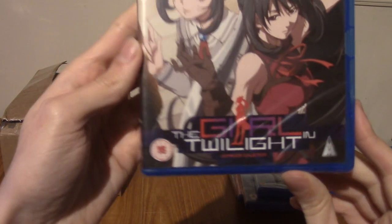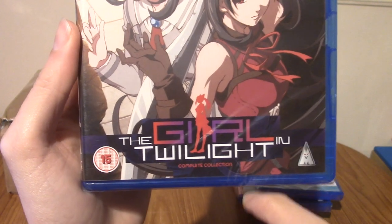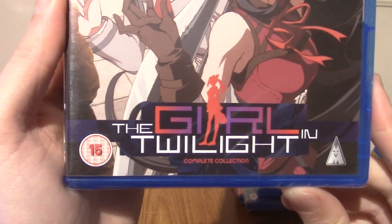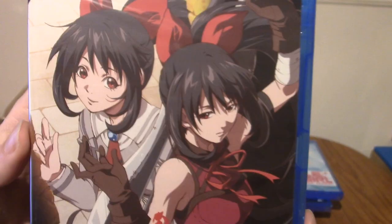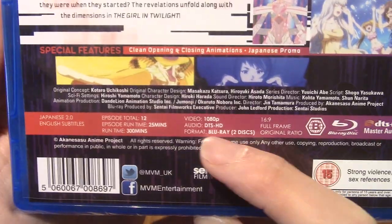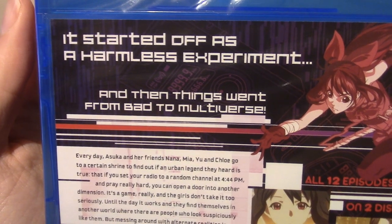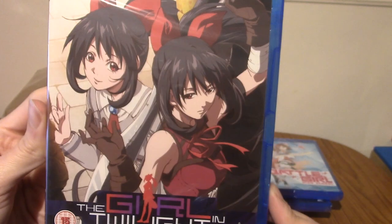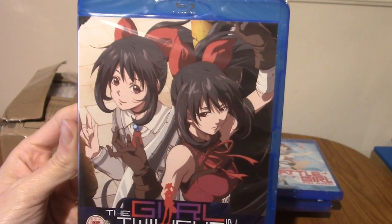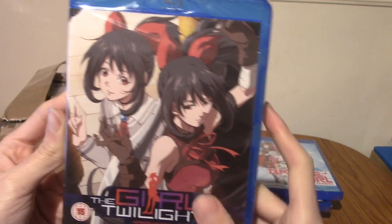And our final one is The Girl in Twilight. Sorry, that was very difficult to read. Sorry, The Girl in Twilight. Very nice. Right, can't say I've heard of this either. I'm going to take a look at the back. So this is, again, a 12-episode series. This tagline's interesting. It started off as a harmless experiment, and then things went from sad to multiverse. I'm always up for a good multiverse anime. I quite like the art style of this as well. It's a bit of a callback to like mid-2000s, kind of Full Metal Panic-esque kind of stuff.